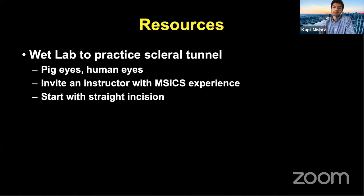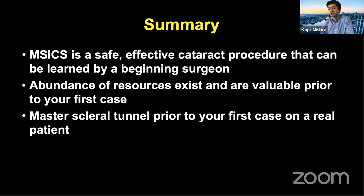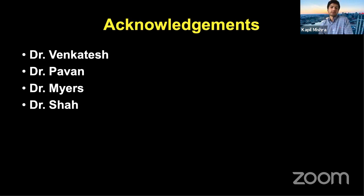To conclude, the literature shows that it's a safe, very effective, high-volume cataract surgery with great outcomes, and it can be learned by a beginning surgeon. There is an abundance of resources that are valuable to see prior to your first case. The one tip I'd give, and you'll hear tons of tips throughout the seminar, is to master the scleral tunnel before your first case. I also want to acknowledge those who guided me at Aravind and for this talk. Thanks.